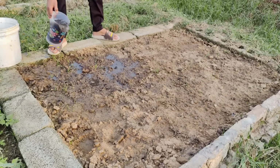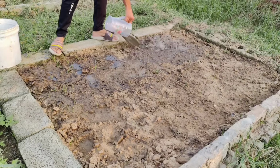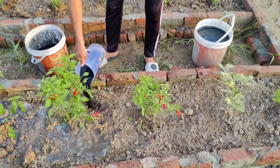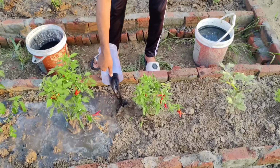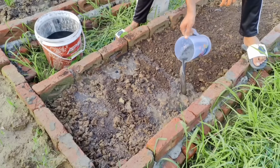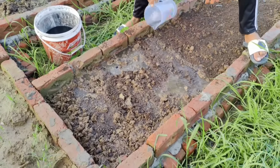This simple homemade liquid fertilizer not only feeds your plants, but also transforms your soil into a living, breathing system that keeps giving back season after season. With just a few natural ingredients and 24 hours of patience, you've made something that supports nature's own way of growing: strong, balanced, and full of life.